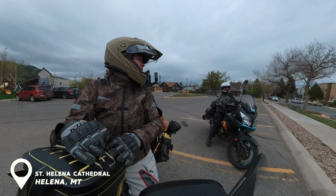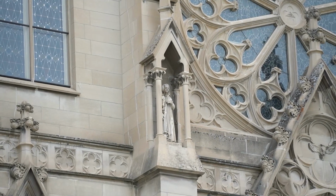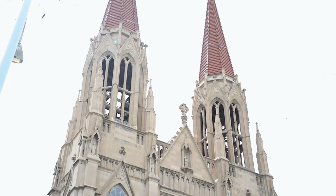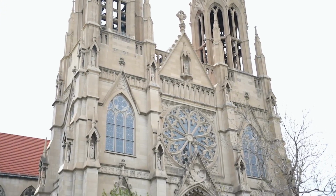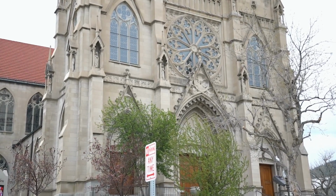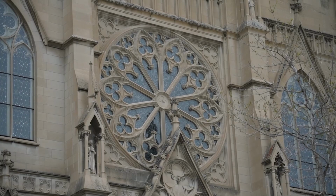It's so cool. The Cathedral of St. Helena began construction in 1908 and was consecrated in 1924. Some published accounts say that the cathedral is modeled after the cathedral in Cologne, Germany, but architect A.O. von Herbulis actually modeled the Cathedral of St. Helena after the Votivkirche in Vienna, Austria, which was under construction when he was a student in that city.